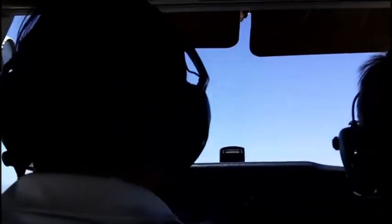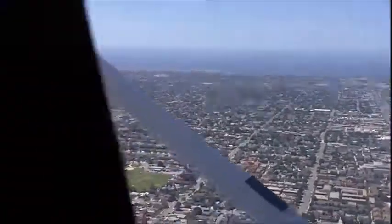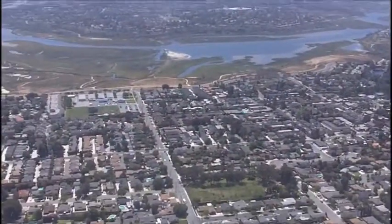Accept 1-9-0 left. Very good. 8-6 Kilo, pop-up. You can continue down to Lima, and runway 1-0 left, clear for takeoff, fly runway heading. 9 left, clear for takeoff, runway heading, and I'm going to Lima for 8-6 Kilo pop-up.